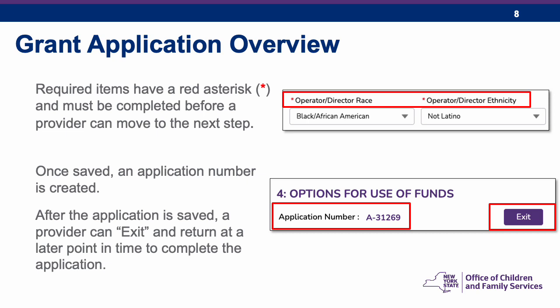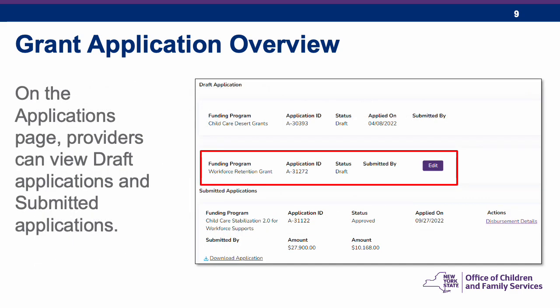Required items have a red asterisk and must be completed before a provider can move to the next step. Once saved, an application number is created. After the application is saved, a provider can exit and return at a later point in time to complete the application. On the Applications page, providers can view draft applications and submitted applications.